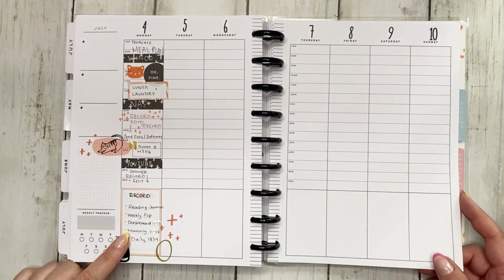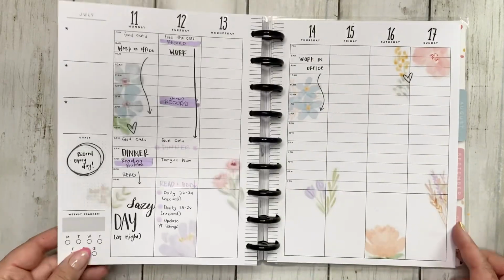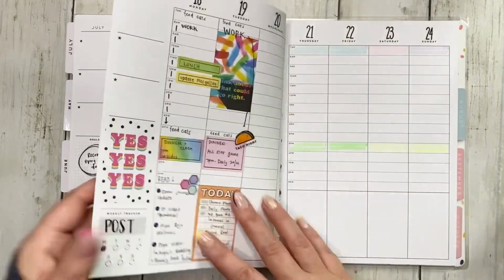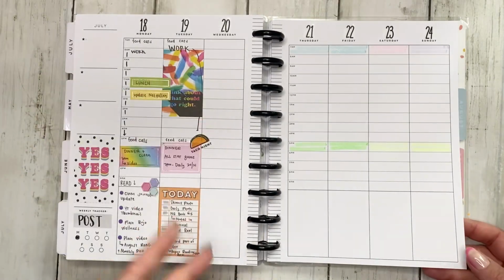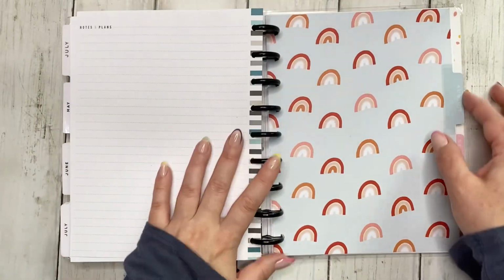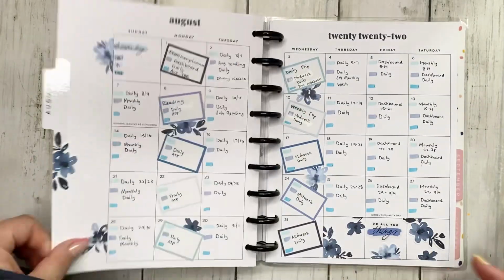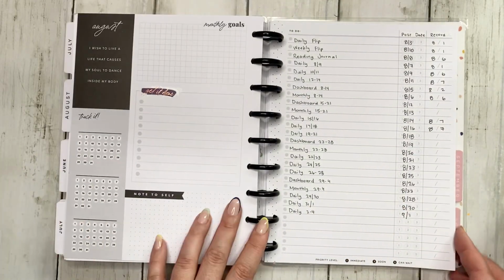See, again, I used it Monday. I was off this day, so why not? Tried to use it this one, tried to use it this one, and then I just basically gave up as of the 20th because I'm like, this is not working. And that was my last month of using that Study Habits Planner. I kind of learned it just doesn't work for me.